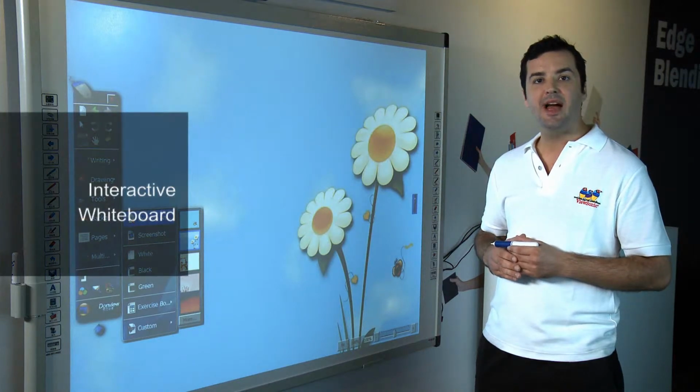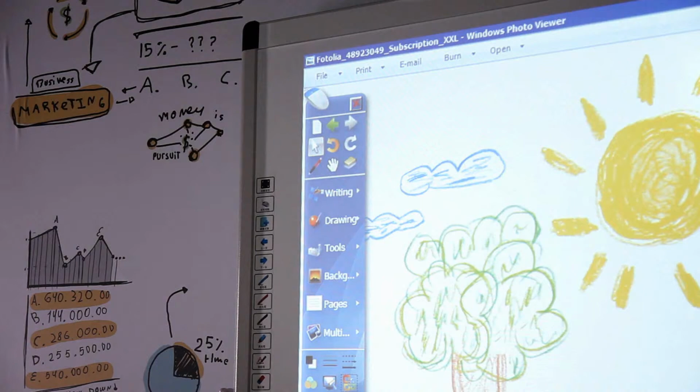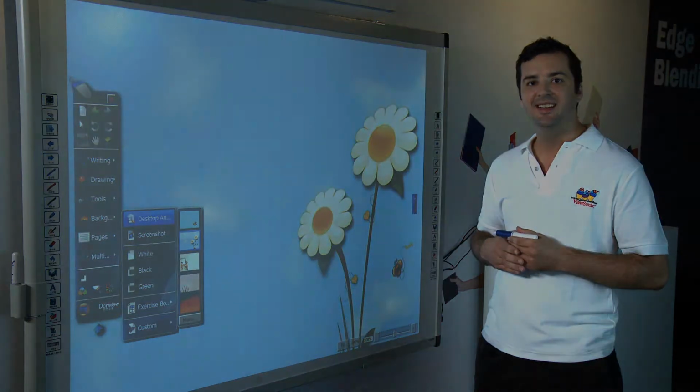Or you can use an interactive whiteboard like the one you see here. Its built-in features allow you to interact more naturally with the projection screen.